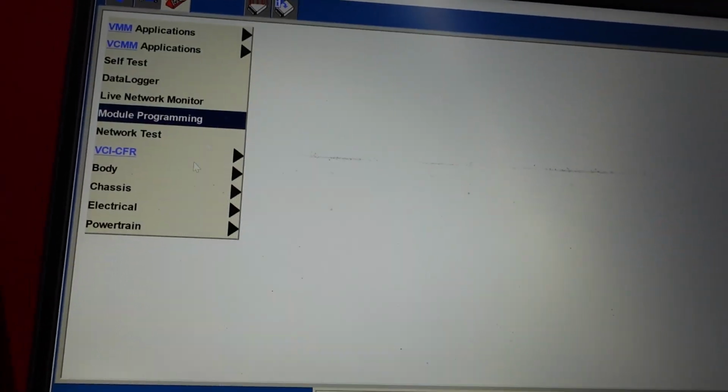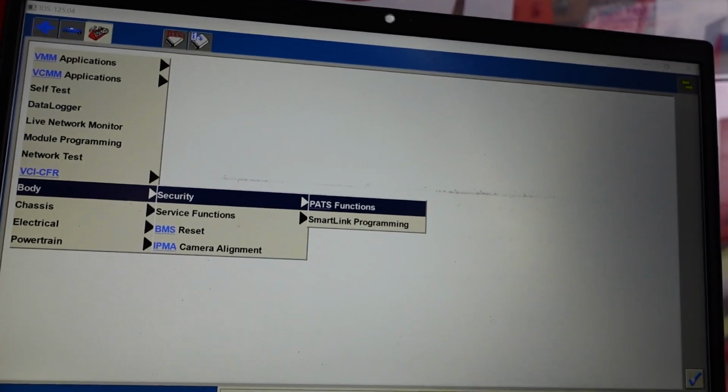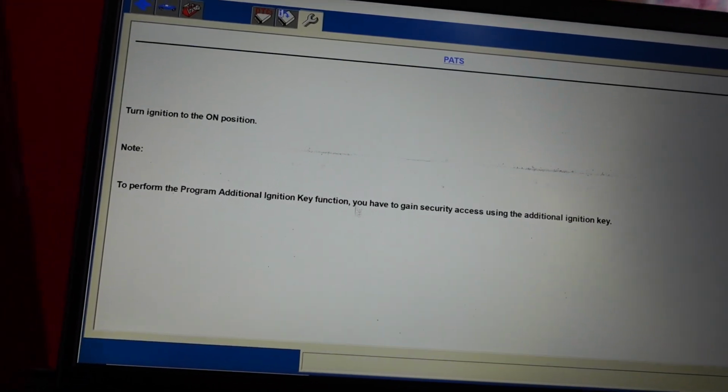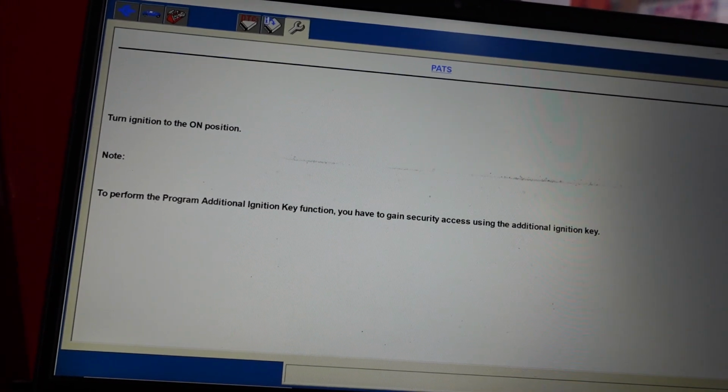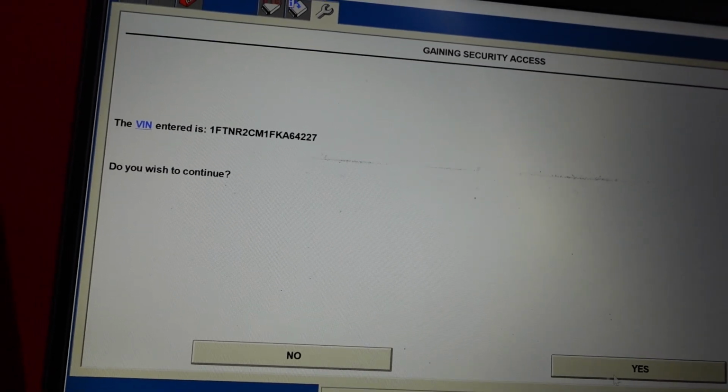So let's go ahead and we'll go to our body, security, PATS functions. We're going to do a parameter reset here. Turn ignition on. And we're going to go ahead and get this thing started. Yes, that is correct.